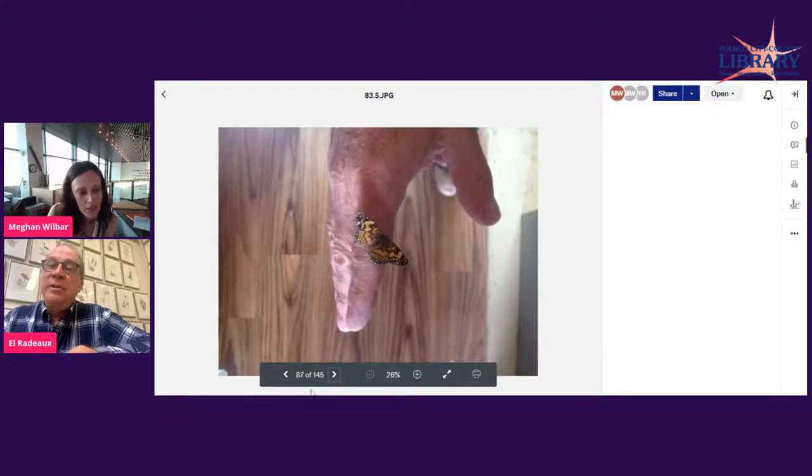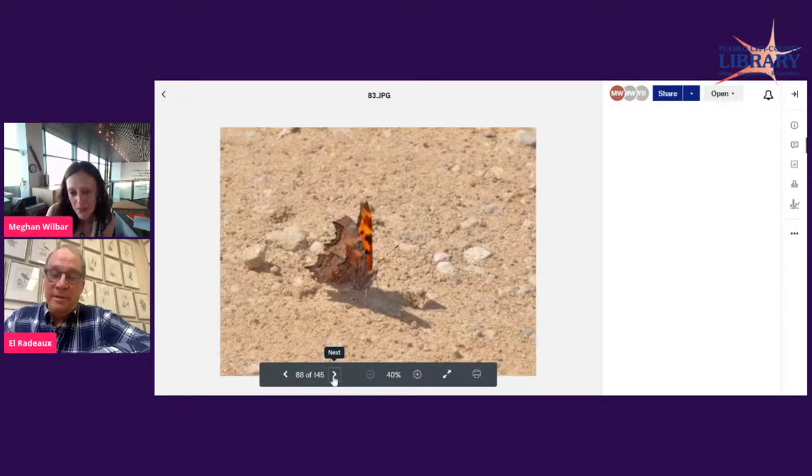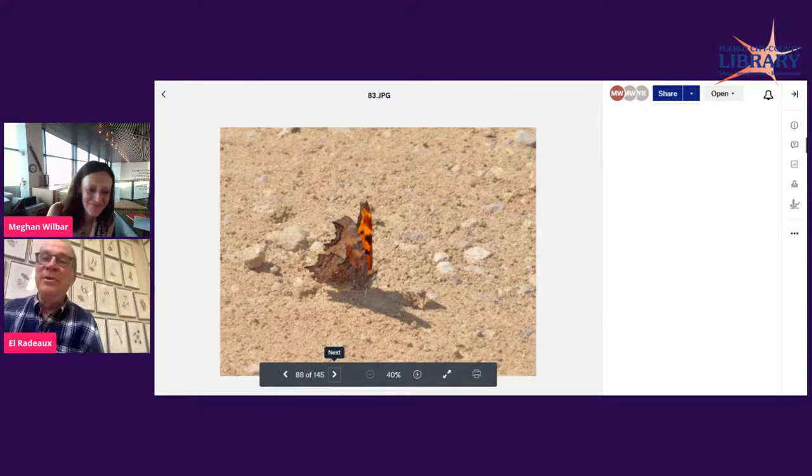This is my only photograph, and this is the only time I found this. This is in my studio, out back in the parking lot. It's a Gorgon checker spot is what this is. And that's my hand. It was probably near the end of its life. This was fall when I found him. Next. So you see my photography is not nearly as aesthetic as Pearl and Cliff's.